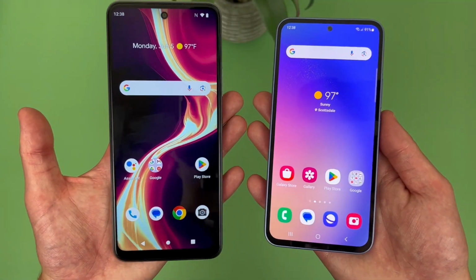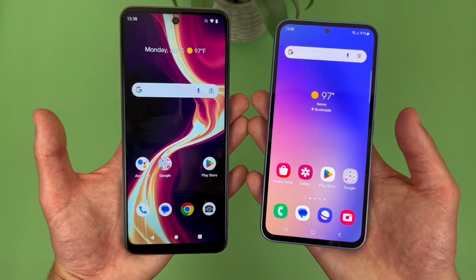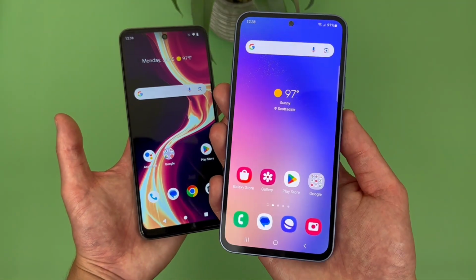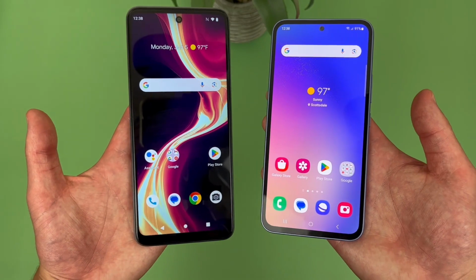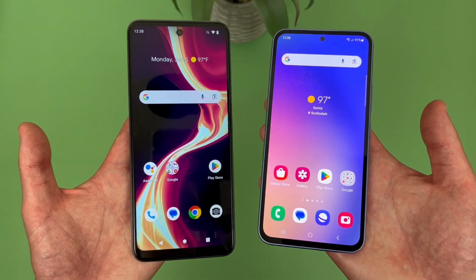So aside from the difference in fast charging, which obviously between the two, if you have a 25W fast charger, the A54 5G will charge a bit faster, the battery life and longevity is going to be about the same. So if you are looking for a phone that has a really good battery, you're definitely not going to go wrong with either phone here.